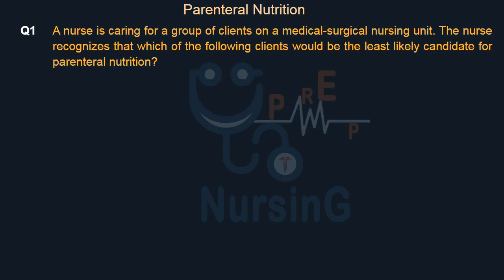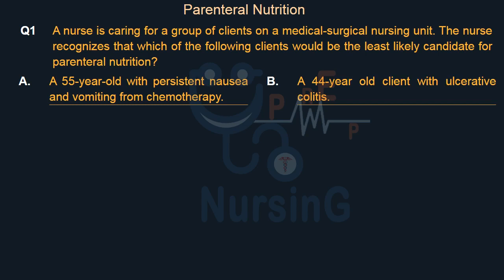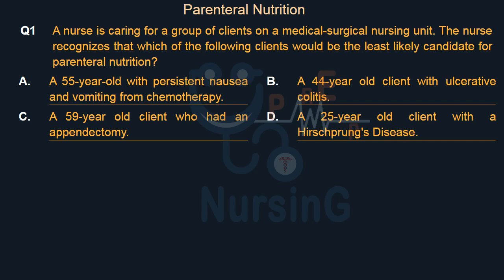Parenteral nutrition. A nurse is caring for a group of clients on a medical surgical nursing unit. The nurse recognizes that which of the following clients would be the least likely candidate for parenteral nutrition. Option A. A 55-year-old with persistent nausea and vomiting from chemotherapy. Option B. A 44-year-old client with ulcerative colitis. Option C. A 59-year-old client who had an appendectomy. Option D. A 25-year-old client with Hirschsprung's disease.